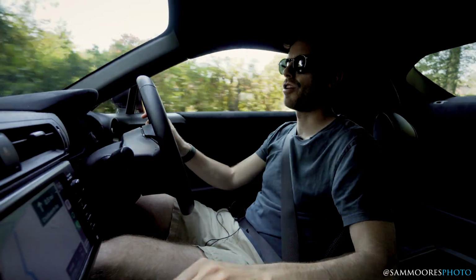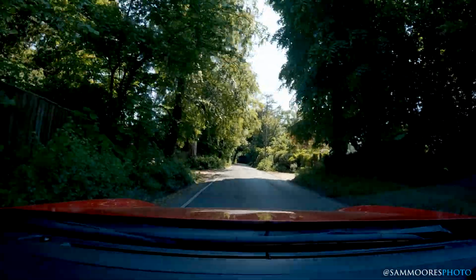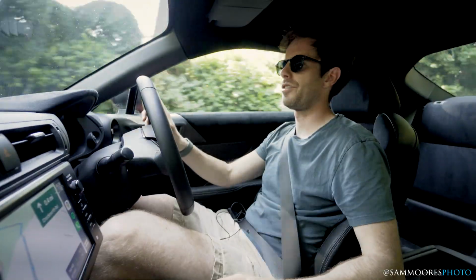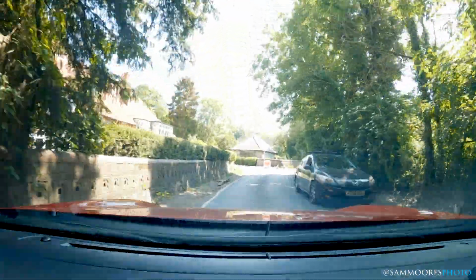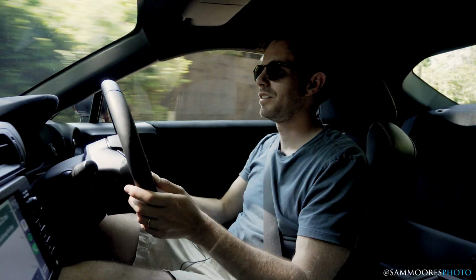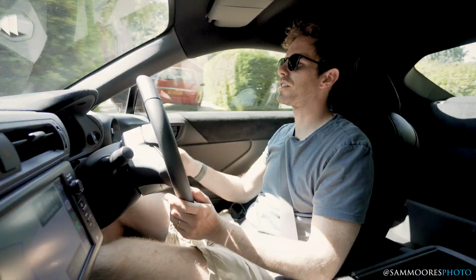I'm hearing lots of road noise. There's a lot coming into the cabin. It's not a very quiet place, even at 33 miles an hour. So if you're looking for refinement, this is not the car for you. If you're heading down a small road like this, you know what? It's not bad. It's a tiny little car, definitely by modern car standards. Ooh, very nice.